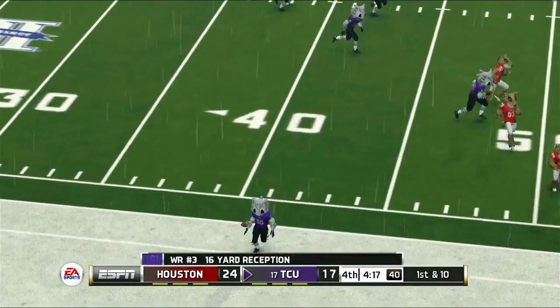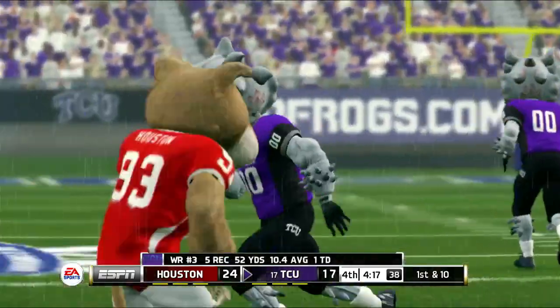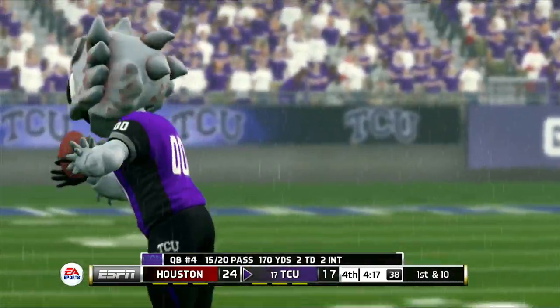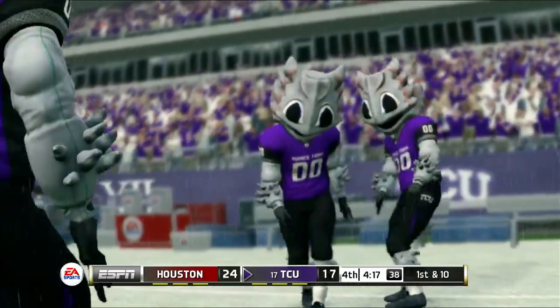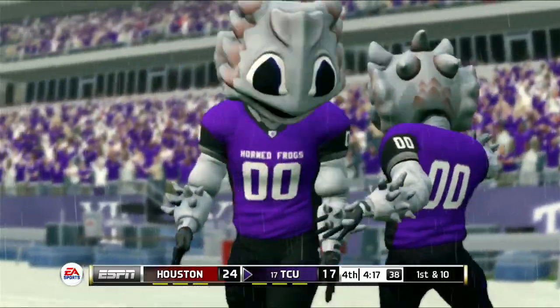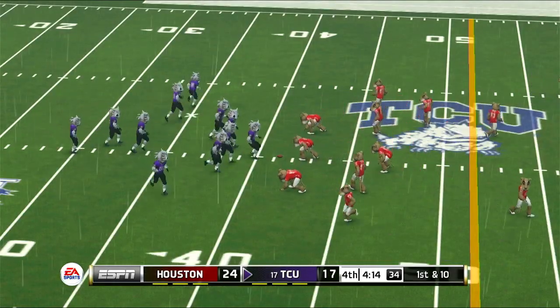Gets it off as he's hit, complete. Steps out of bounds at the 41-yard line. That's a smart play here by the quarterback. He threw it into the window the zone coverage gave him. Nice pass and a nice job by the receiver running the slant. From their own 41-yard line, first down.